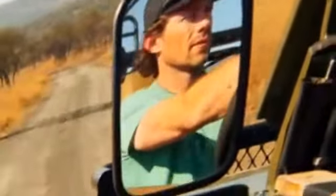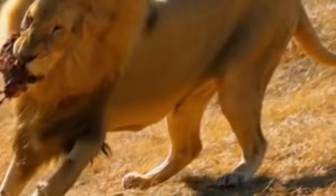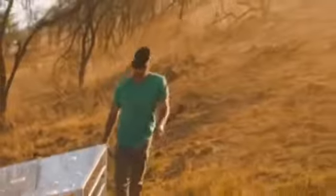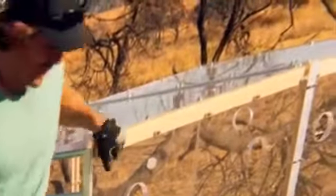Fourth generation big cat tracker, Boone Smith, has worked in the harshest conditions imaginable, tracking the most elusive cats on the planet. But now, he has a new mission that will bring us closer to the action than ever before. All my life, I've dreamed of being in the middle of wild lions in their kill. Just to see what these guys are truly capable of. This could be my big chance. If it stays in one piece.